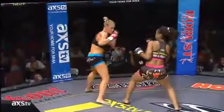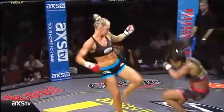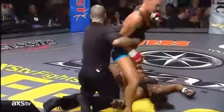Well, let's see that highlight reel KO. Yep, nice setup. She saw it. She started circling and then threw that head kick. Clipped her with the foot. It wasn't the shin bone, but it was still enough to put her away. Wanted to make sure she was going to stay down, going in for the kill there. But no celebration out of her.